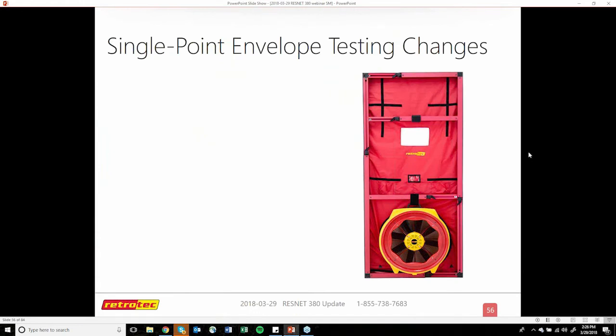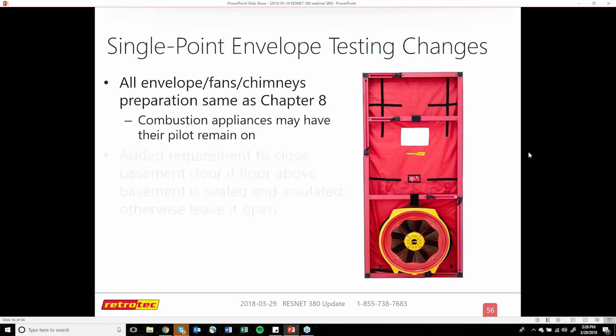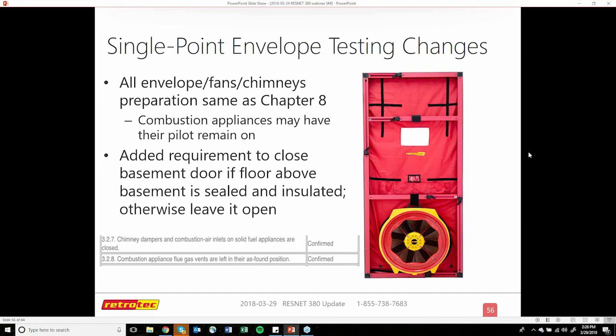So we'll talk about some of the changes from single point from Chapter 8. What you would close off for fans, chimneys, all that stays the same. For combustion appliances, they don't have to be turned completely off. You can leave the pilot on. It added a requirement to close the basement door if the floor above the basement is sealed and insulated, otherwise leave it open. And then again, in rCloud, you can go in and check this stuff off, and it'll report that to you to confirm that you did that.